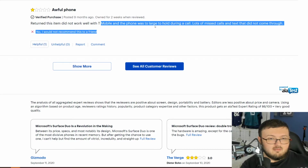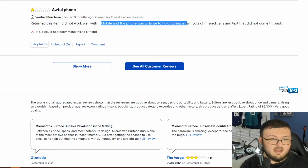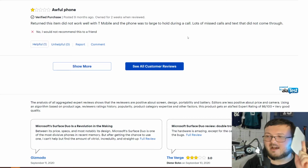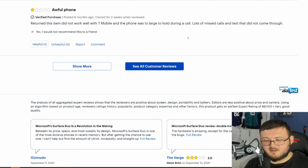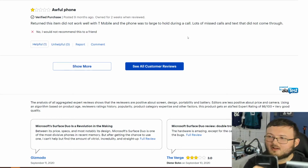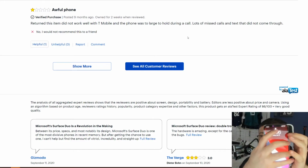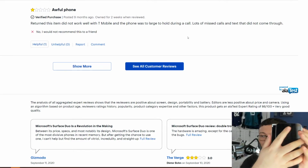T-Mobile, when the phone was too large to hold a phone call, and a lot of missed calls and texts did not come through. Okay, first off, yeah, if you're holding the phone like this, it might be too large. It's really not that large. I mean, hang on, let's go ahead and compare it real fast. Here's an iPhone 12 Pro Max, right? Let me just hold it like this.